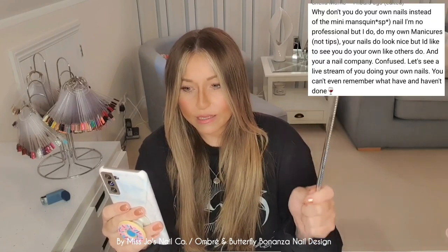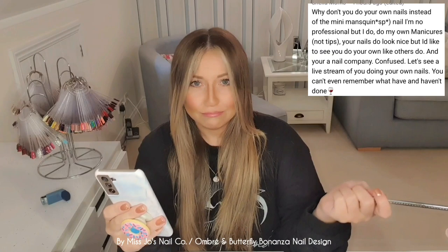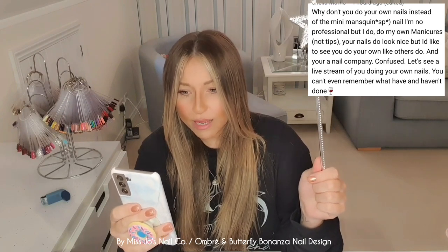Why don't you do your own nails instead of the mini mannequin? And then a little spell check. And then a closed bracket, just for good measure. Nail, I'm no professional, but I do my own manicures, random capital M, brackets, not tips. Your nails do look nice, thanks. But I'd like to see you do your own like others do. And you're a nail company. My nail company what? Confused. You and me both, sister. Let's see a live stream of you doing your own nails. You can't even remember what have and haven't done. And then a little wine glass emoji.